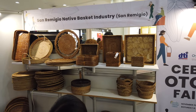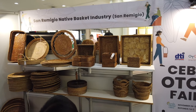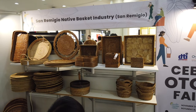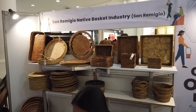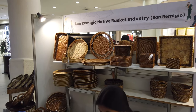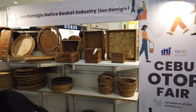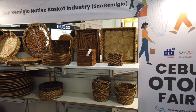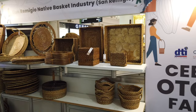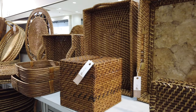Here is the San Remigio Native Basket Industry. The native basket industry is not only contained in San Remigio, I know, because I've been to the north of Cebu province, and there's a lot of basket makers, but what's different here is their finish is really good. The San Remigio Native Basket Industry.